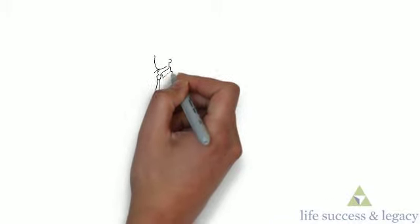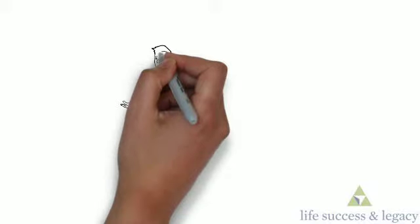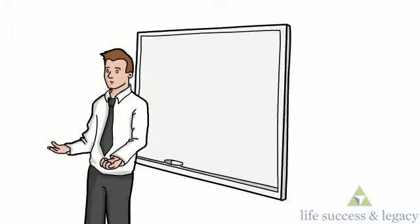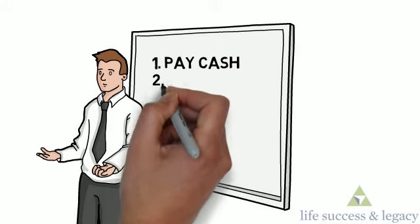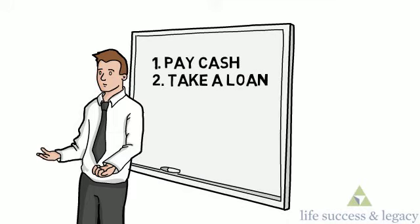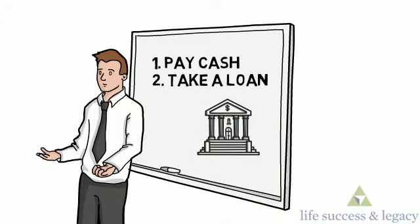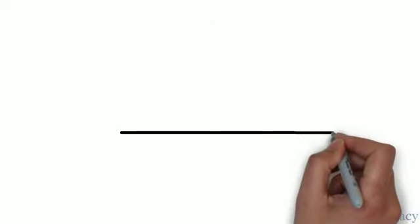So traditionally, we are taught in the financial world that we purchase, let's take, for example, a vehicle. If we're purchasing a vehicle, we're taught one of two ways. Typically, we either pay cash, we save up and pay cash, or we take a loan and borrow from a bank, and then make payments on that. So what I'm going to do is draw an illustration to show those two ways and actually show a third way when we use the infinite banking concept.